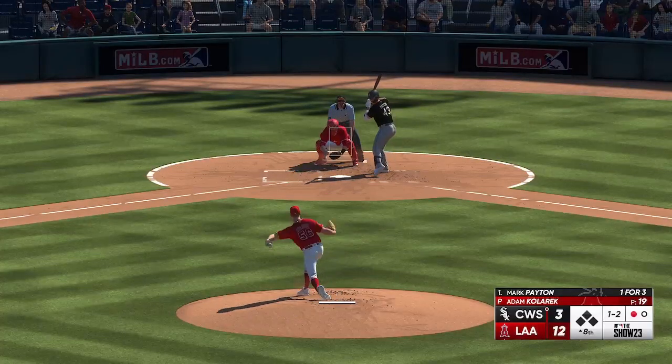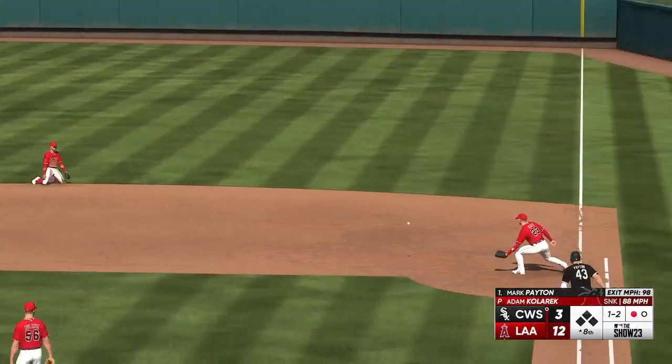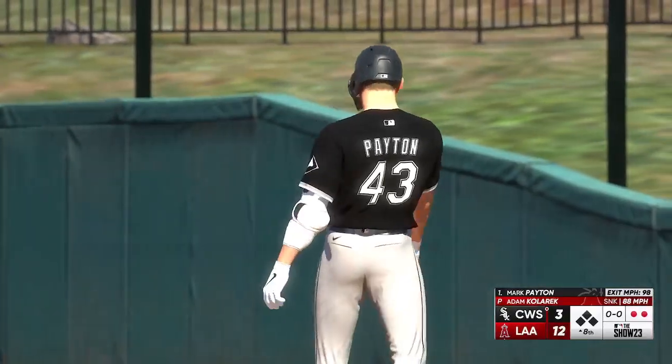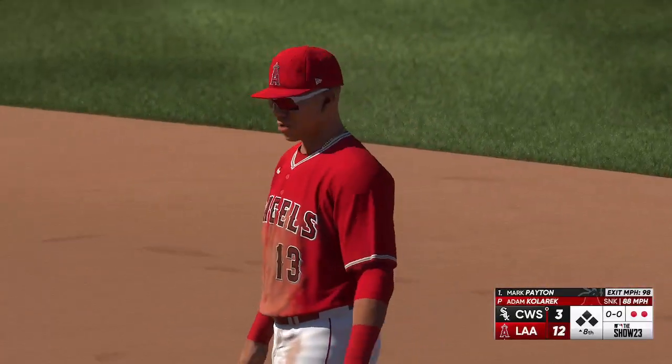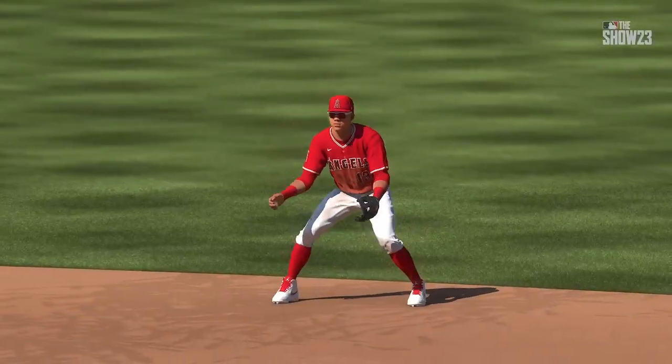Here comes a pitch. Lays out. He's got it. Gathers and throws. It's there, and that's a great play. Nice diving stop right there. Gets the out. Great reactions. Excellent job of finishing the play with a nice, easy throw.